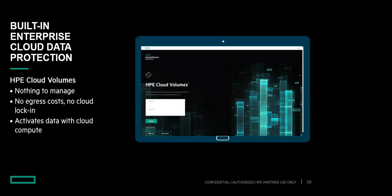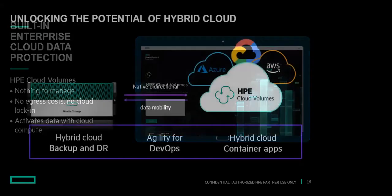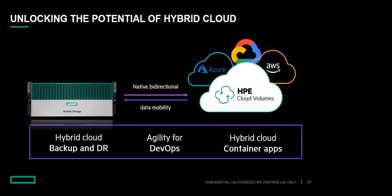Whenever you want to save the data on the cloud, you can save it. Whenever you want to bring that particular data on premises, you can do it. Whenever you want to use some cloud native applications, some containers, you can also do that as well. So the point is that we support data mobility.